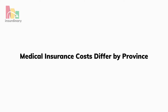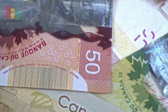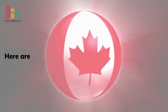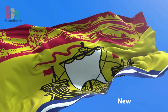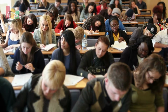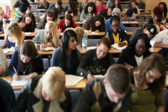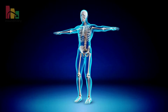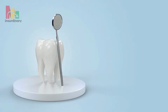Medical insurance costs differ by province. It's important to know that the price of healthcare differs greatly by province. Here are some provinces and the ways in which their medical insurance costs differ. New Brunswick. Students studying in New Brunswick can purchase health insurance from their university for around $275 Canadian dollars a year. This health insurance is pretty basic, however, and only covers the most standard medical costs. Most students tend to add extra services for $200 Canadian dollars more, so they can have dental and prescription medication covered.